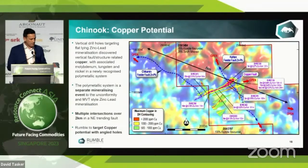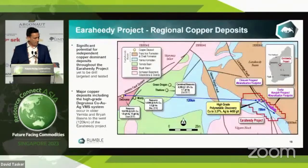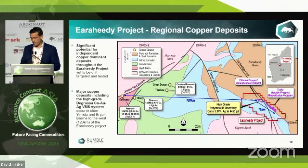We're just at the early stage of trying to understand this copper, which is obviously important for the future. We've been doing vertical holes, so hence looking for flatline mineralization. This copper is actually in a vertical structure, so we're pretty unlikely to hit that. But when you look at the regional prospectivity, you've already got the DeGrussa and the Thaduna copper deposits. So there is that potential for that within the project, and we're just at the early stage of understanding that.